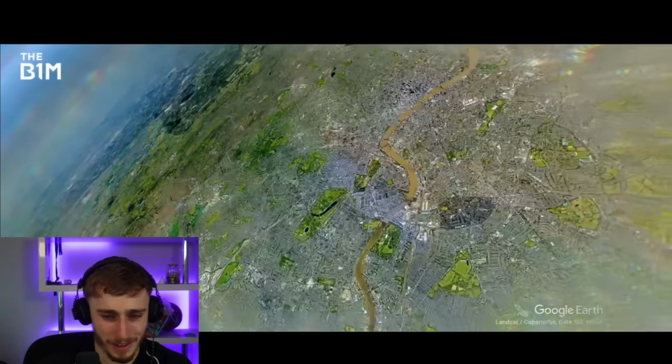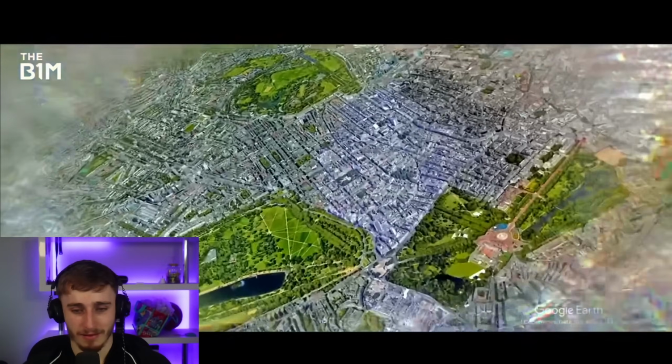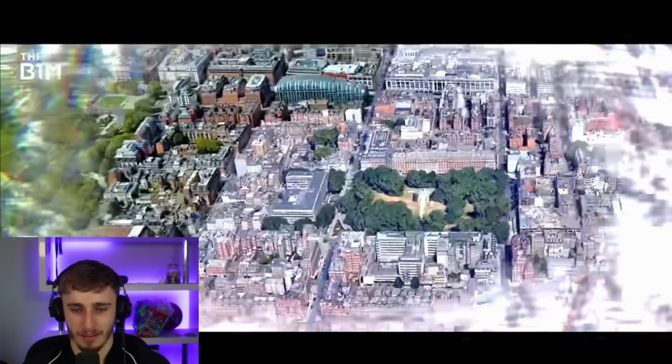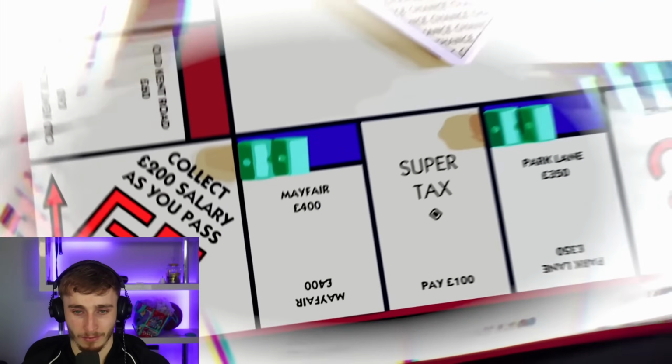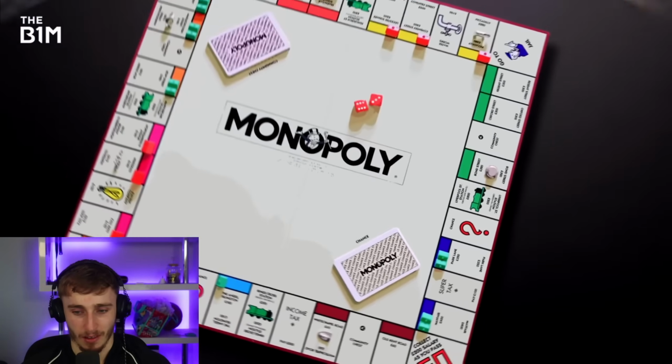Now, embassies take up a good chunk of the best real estate in London, but the US diplomatic mission had one of the best deals of all. You may know Mayfair as the most expensive spot on the London Monopoly board. Yep. And it's here in Grosvenor Square, in the very heart of Mayfair, that the US has had a toehold for centuries.